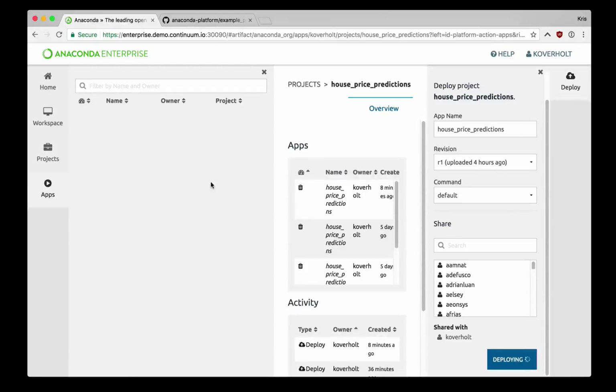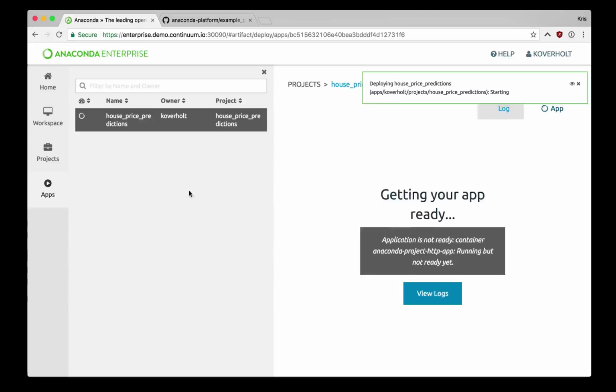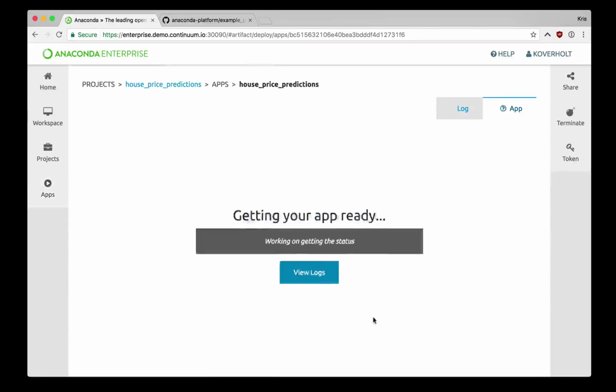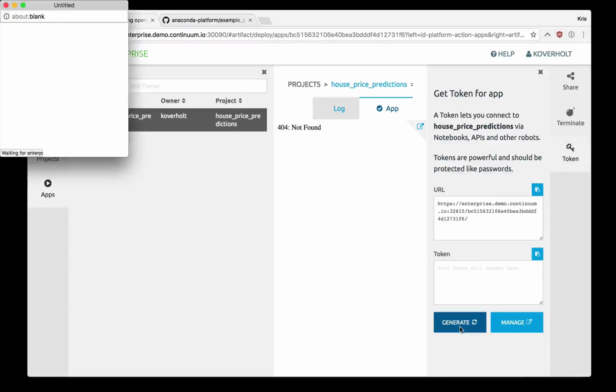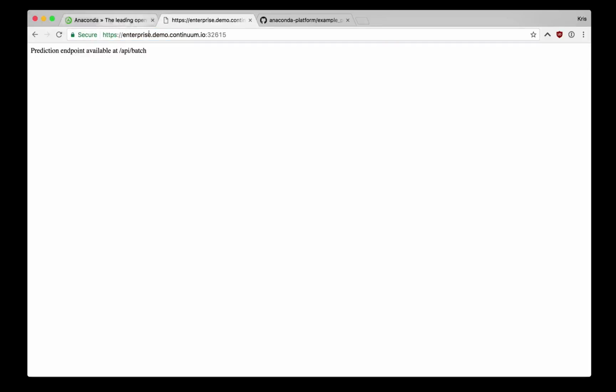So right now this machine learning model in its entirety is being launched on Anaconda Enterprise, and we're going to be using the pre-trained model that we just trained in the notebook. And that's it. The model is up and live and running. We can generate a token so that others can access this model programmatically via curl or via a Python script or any other API consumption method.